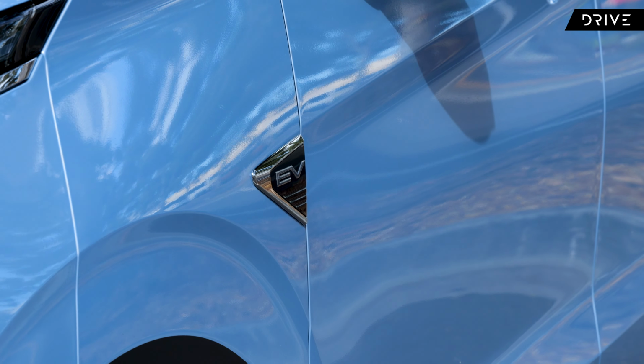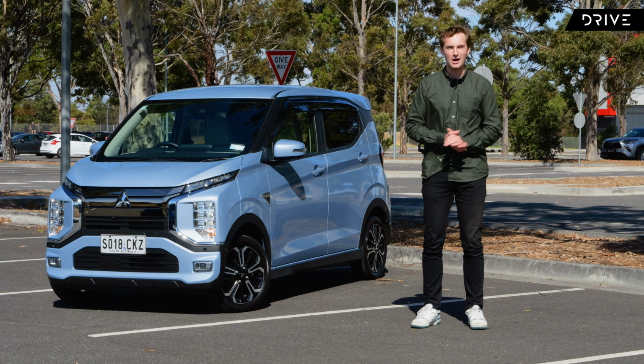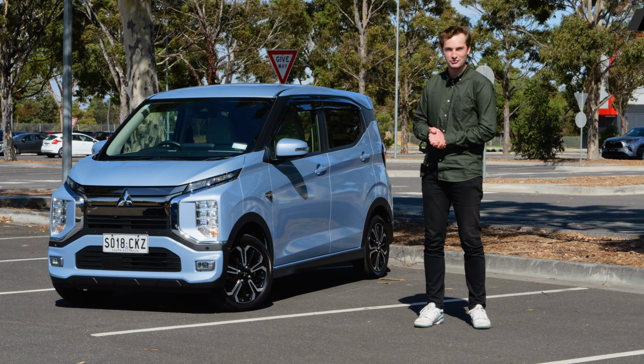Now, we only have the vehicle for a short amount of time. We've got wind, we've got impending rain, and we are underneath a flight path. But I really do want to show you around this car, both inside and out, before going for a test drive.